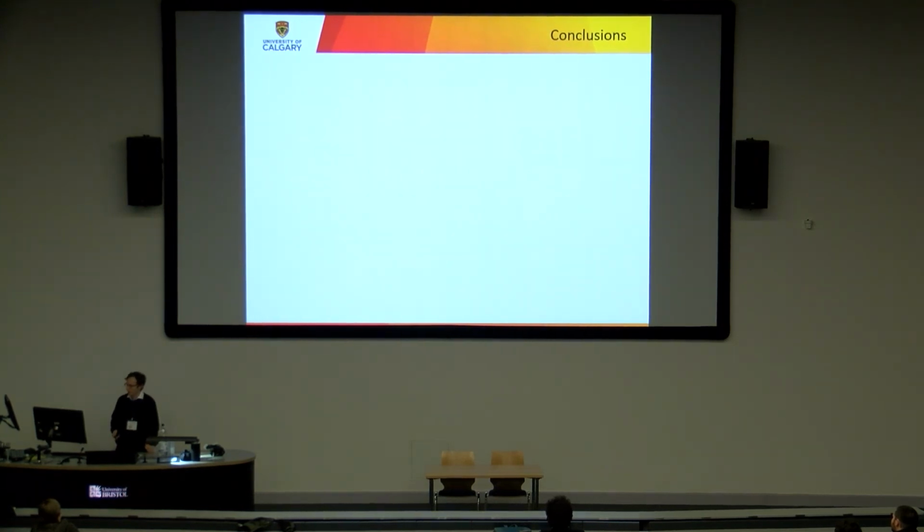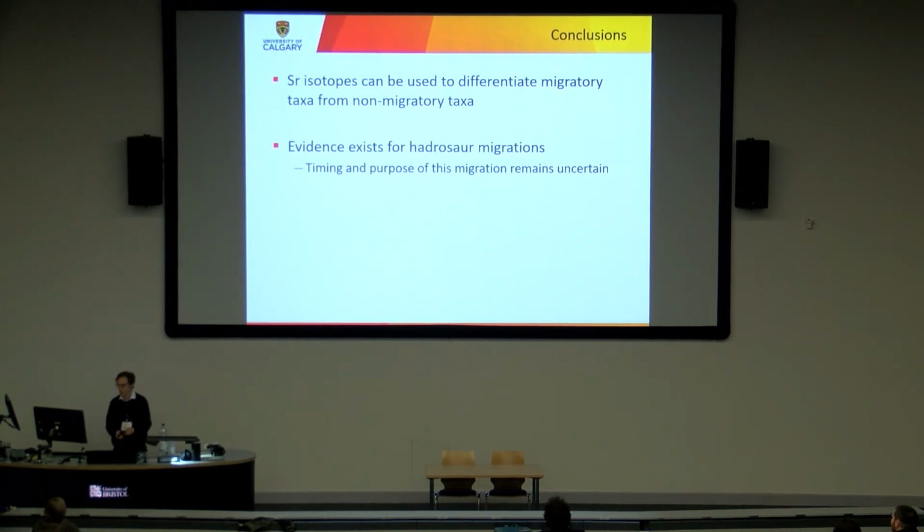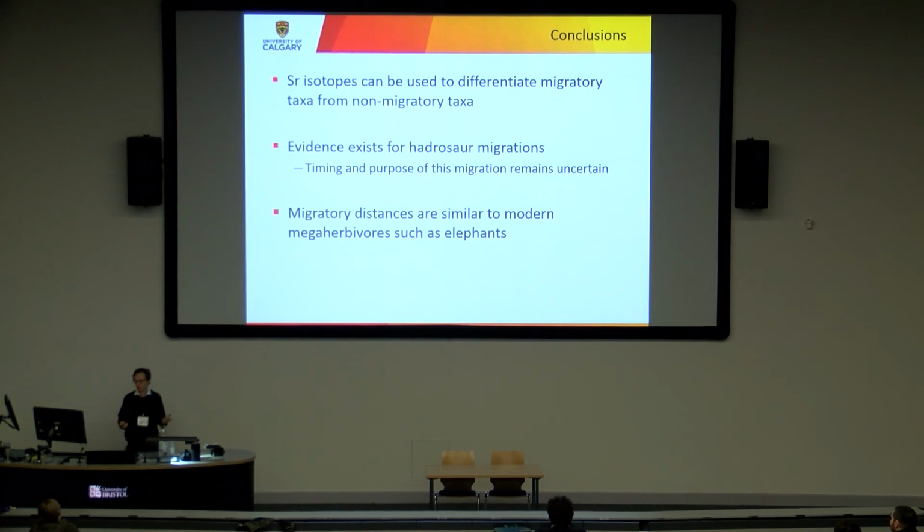Now, in the future, I would like to kind of take this, that's the next slide, sorry. So just a quick conclusion: strontium isotopes can be used to differentiate migratory taxa from non-migratory taxa. Evidence does exist from the strontium isotopes that hadrosaurs were migrating, but the migration timing, I can't tell from my data so far, nor can I understand quite the reason right now, because paleogeographically, those two locations are almost identical from an environmental standpoint. And then migratory distances are similar to modern megaherbivores, such as elephants.